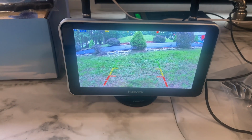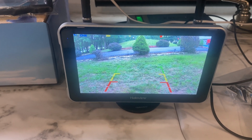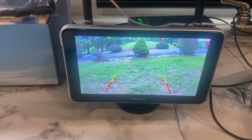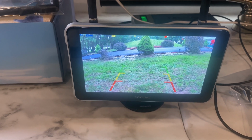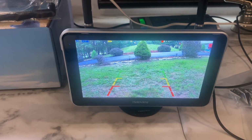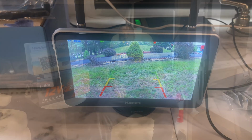What I find cool is that as long as that sun is out there giving you power to transmit that camera, you can have live footage right behind the RV. This is pretty cool. And it works from a far distance too. This is a 35-foot RV.